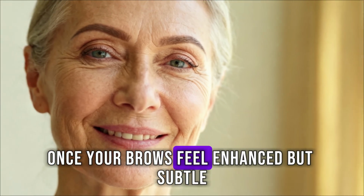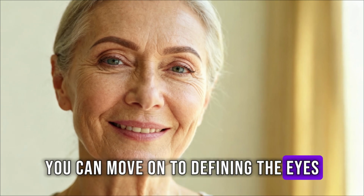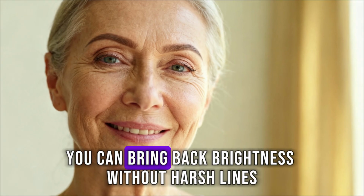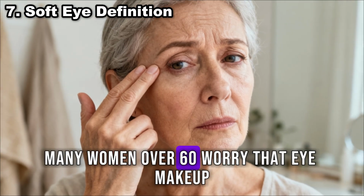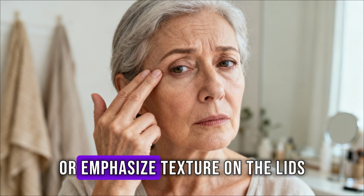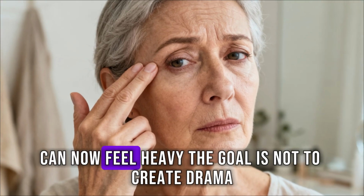Once your brows feel enhanced, but subtle, you can move on to defining the eyes in a way that brightens without adding weight. You can bring back brightness without harsh lines. Many women over 60 worry that eye makeup will make their eyes look smaller or emphasize texture on the lids. Bold lines and dark shadows that once looked beautiful can now feel heavy.